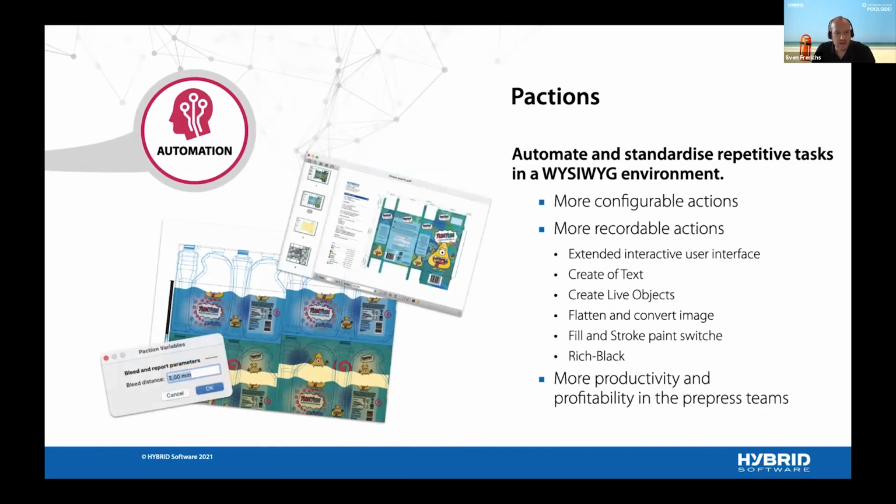Well, we have to say that usually automation is closely connected to having a workflow automation server, such as Cloudflow, for example, which is another product from Hybrid Software. But in the end, it is no longer the case that you will always need a workflow server. There will be things which you can only do with a workflow server.